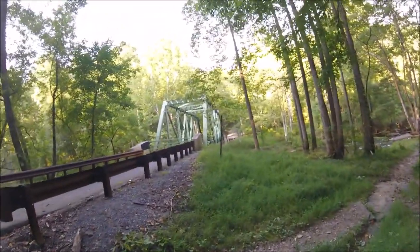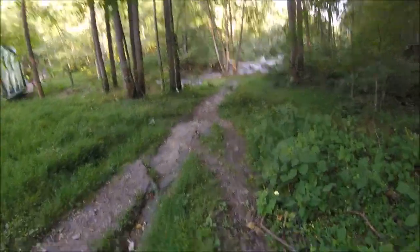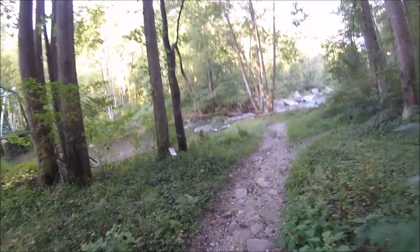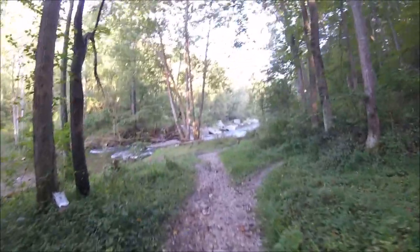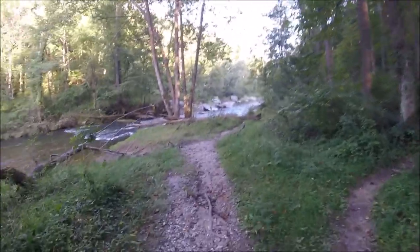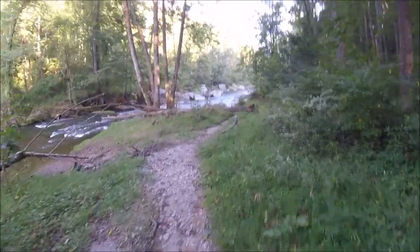But we're now downstream of the trestle bridge, and we're going to try to hit a few spots here. The trail's a lot easier down here. It's a lot less up and down and climbing over those rocks and everything. So we'll see how it works out down here.